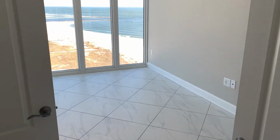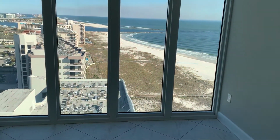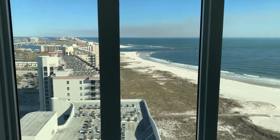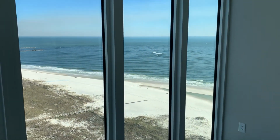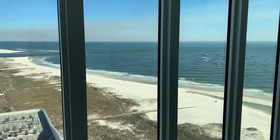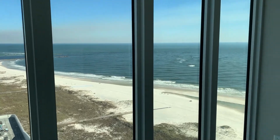Okay, just walk down the hallway, and this is bedroom, we could call it bedroom number 2. And again, I'm looking east towards Florida, and I'm standing where the headboard would be. So again, this room here has a great view of Perdido Pass and the beach.